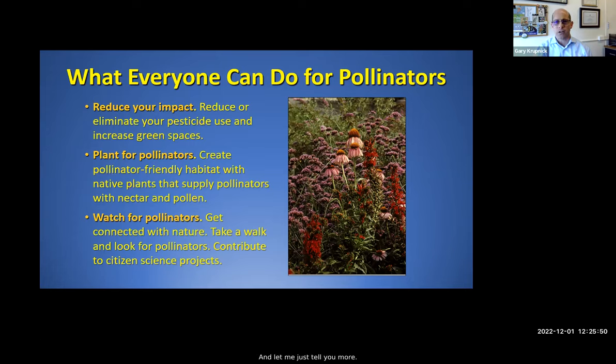And let me just tell you more. If you're spraying for mosquitoes, if you're putting a lot of pesticides and other things down on your lawn, you're killing off a lot of insects. They're not targeted just for mosquitoes or other bugs. So think twice about each time you use pesticides. They really do have a major impact on pollinators. And then increase your green spaces.